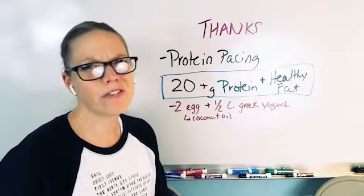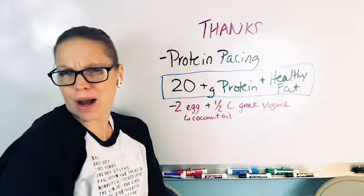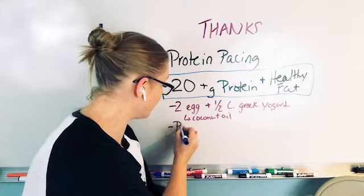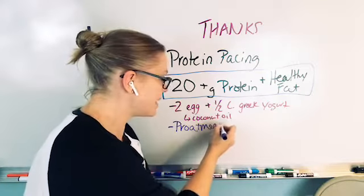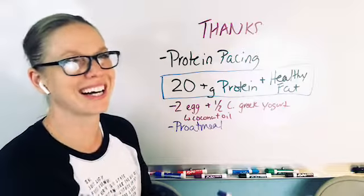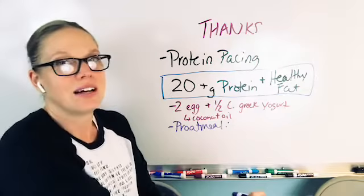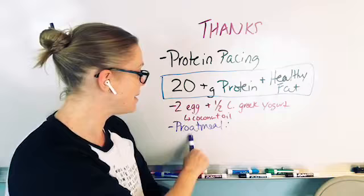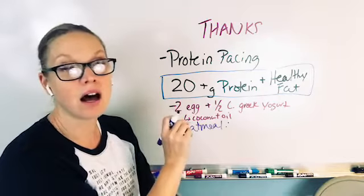What if I don't like eggs? What if I don't want to do that? Oh, okay, no problem. Here we go. We're going to make protemeal. I think this is a real word, by the way. I'm not sure. Protemeal is literally just a fancy way of saying oatmeal with protein in it. I make this for my kids all the time, and they love, love, love it.